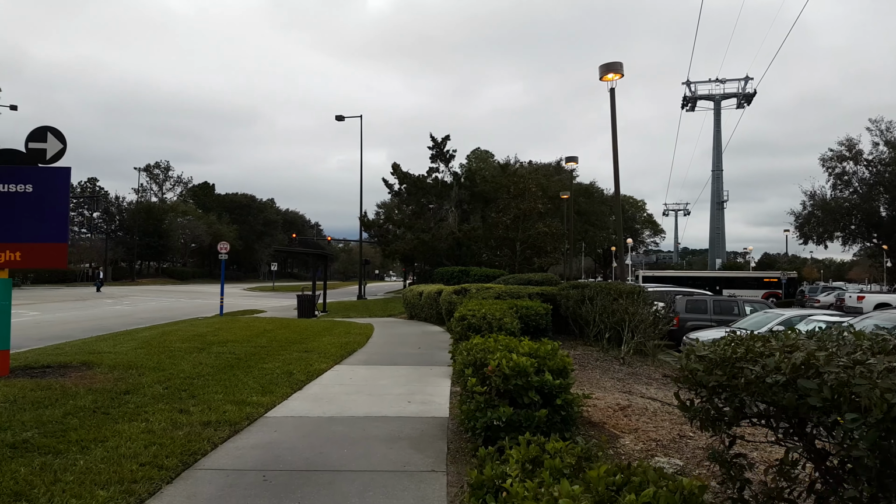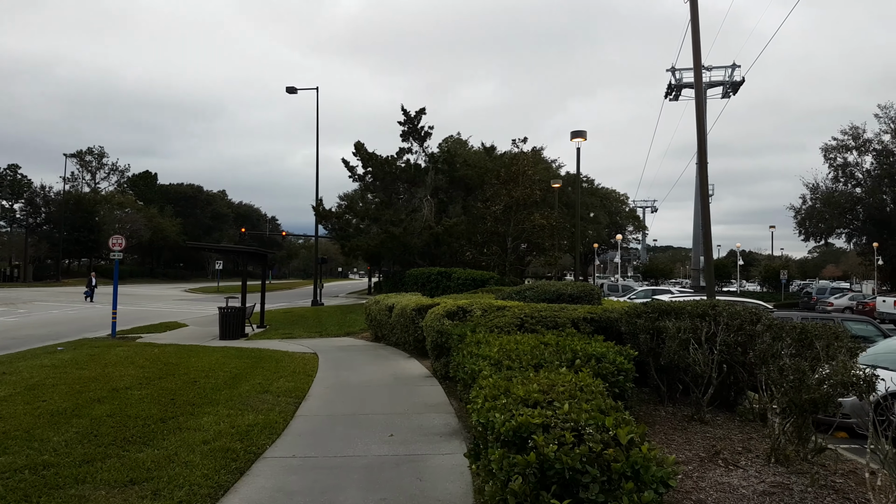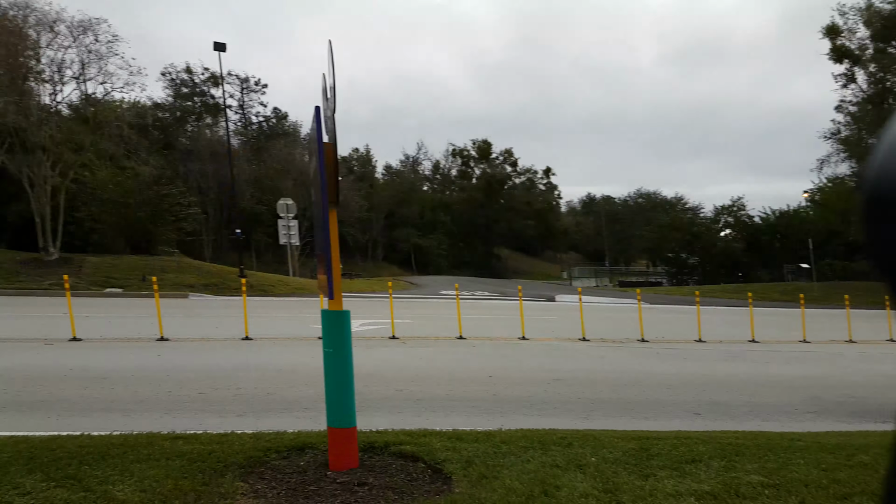Okay, that was a mistake. Okay. Yeah, so there's a sidewalk under the bridge, but you have to run a bunch of grass and stuff like that. I would not recommend it. It's there, but yeah, don't do that.